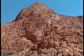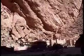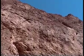Big mountains. Quaint little village here at the base of a huge cliff. Note to self, we are hanging out in a town called Tinerhir, and this is where we want to come back and go climbing sometime. Es muy bueno. Muy bueno.